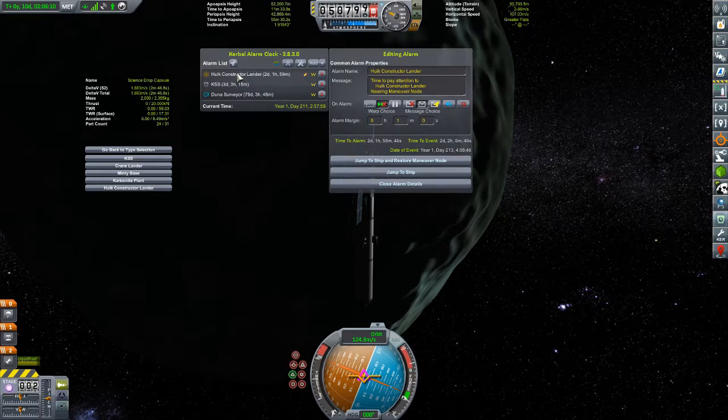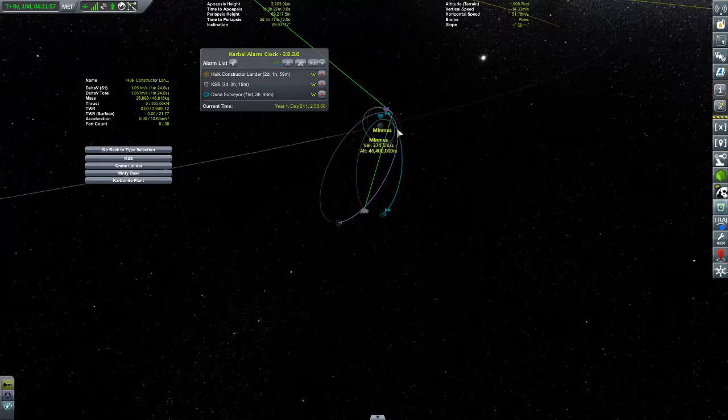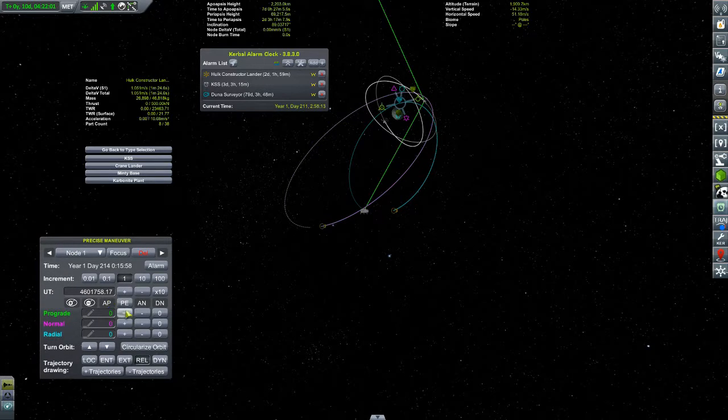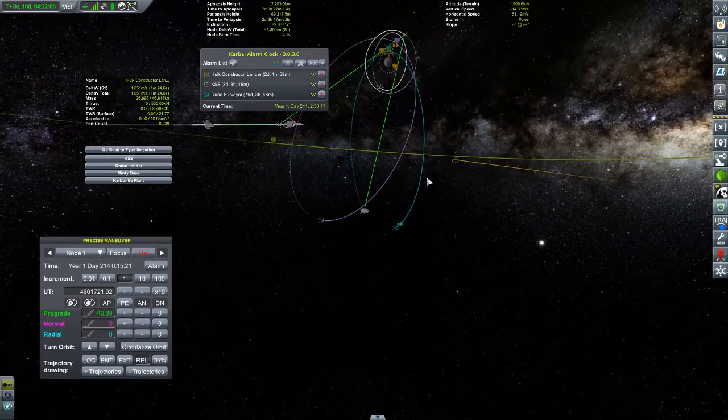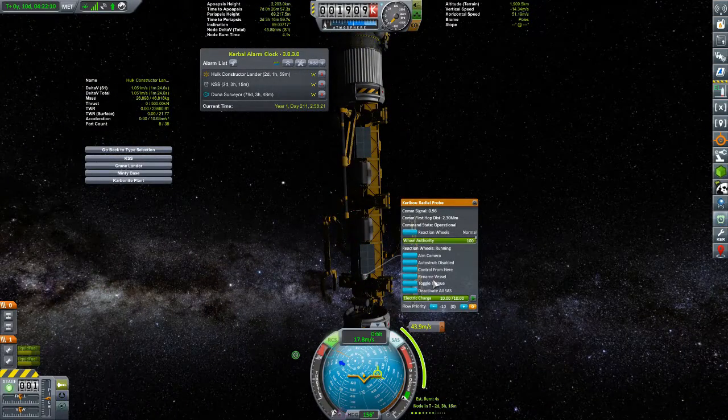Meanwhile, the constructor lander. All right, so this is a super wonky thing. I have had trouble with this particular vessel and its orbit non-stop, and I'm really not sure why. I feel like it should not be nearly as hard as it is, and it's making me look foolish, I gotta tell you.